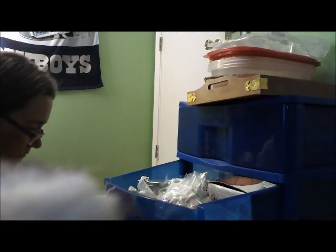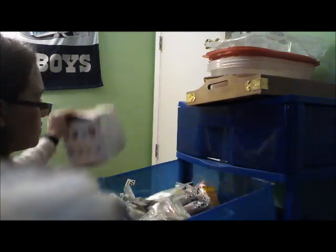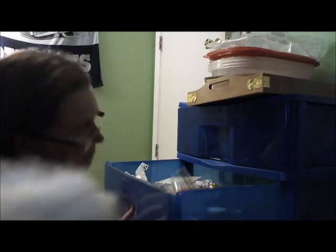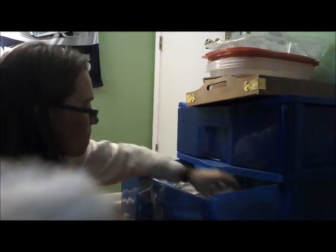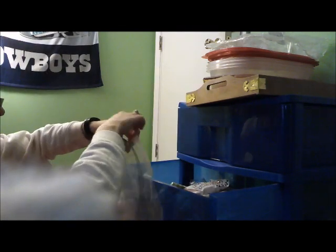So I have, honestly, this is nothing compared to the stuff that my grandma has at her house. But I love all this stuff, and it's taken me a while to get to where I even want to be on this. But every now and then, because I'm just one of those people, I just throw stuff in a bin once I'm over it.